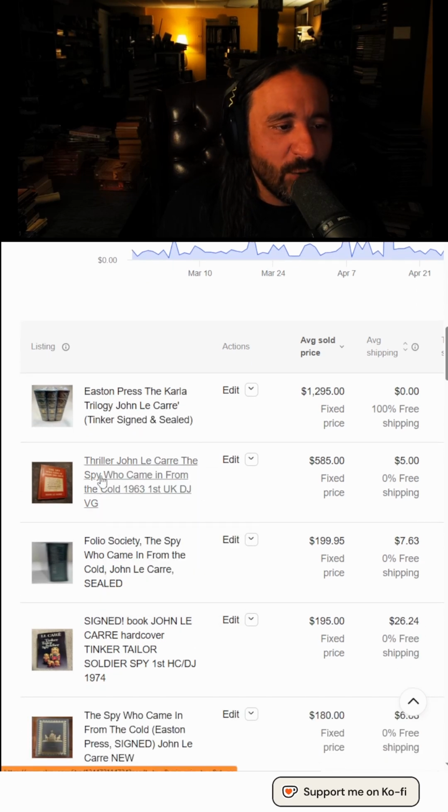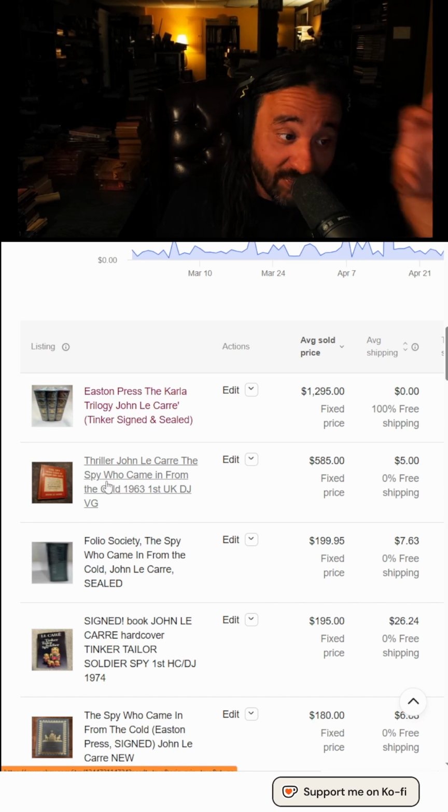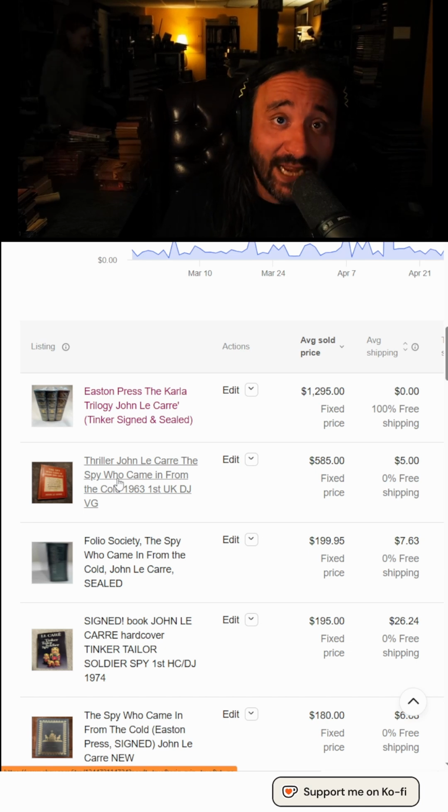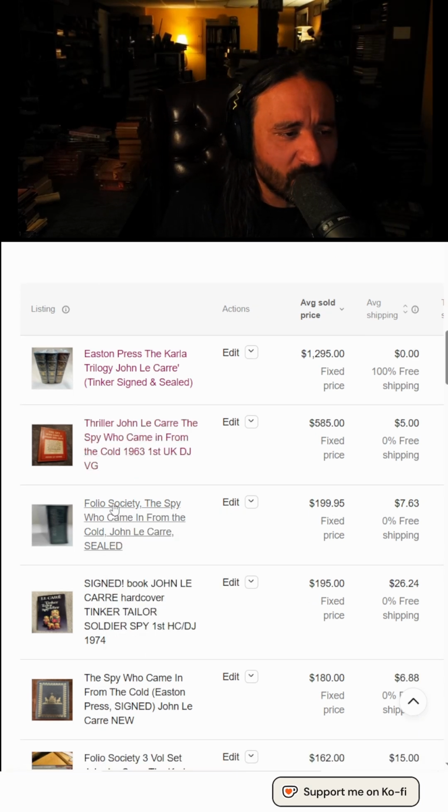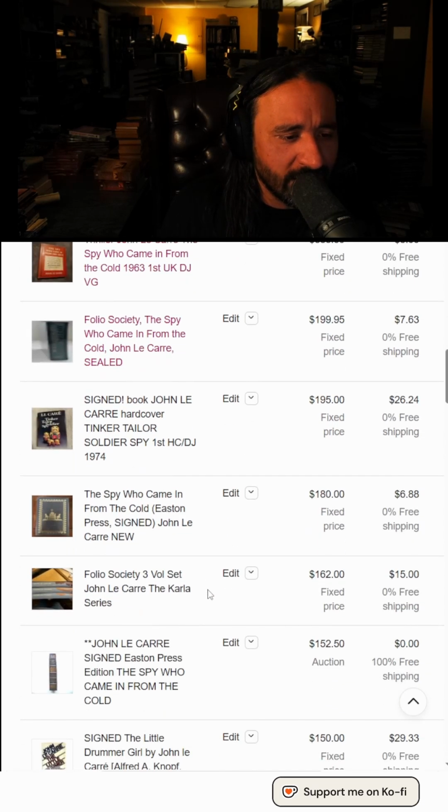This is The Spy Who Came In From the Cold. If I ever sell a John le Carre book, it's generally not this specific book, but the specific title. So I think that's his most famous one. And here, Folio Society is always going to be crazy expensive. We'll take a look at a few of these.